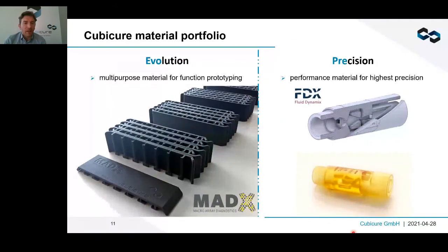Yeah, besides that, we have Cubicure own developments. So our multi-purpose material we call Evolution. It's on the market also since 2017. It's in very broad use for functional prototyping, for small series, and for all kind of parts. Think like similar to polypropylene parts, where you need a functional part and which can be printed quite easily and quite fast. The same is true for precision, which is really on the edge in terms of the precision and accuracy you can realize with the printing system. So we see applications like sensor housings or even cleaning nozzles, very delicate small parts, which are already also in series production at our customers.